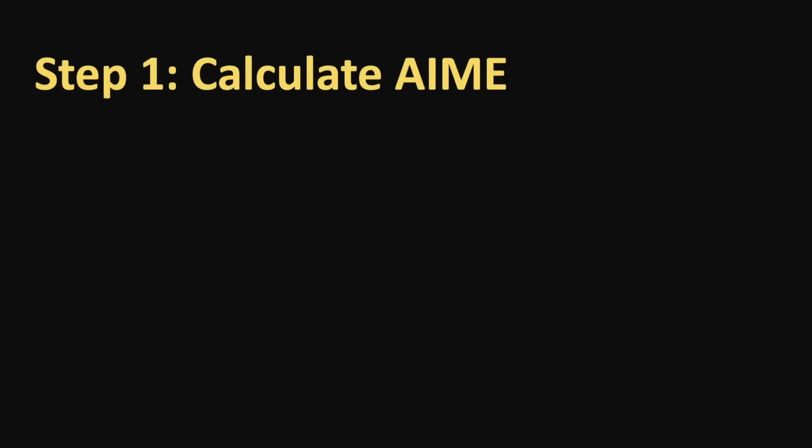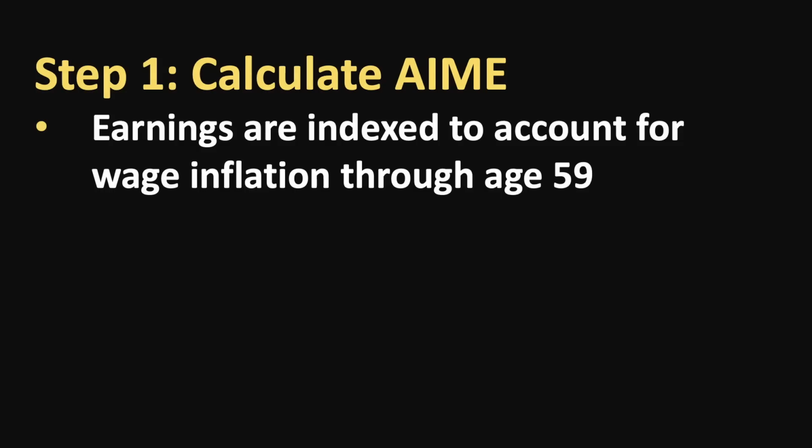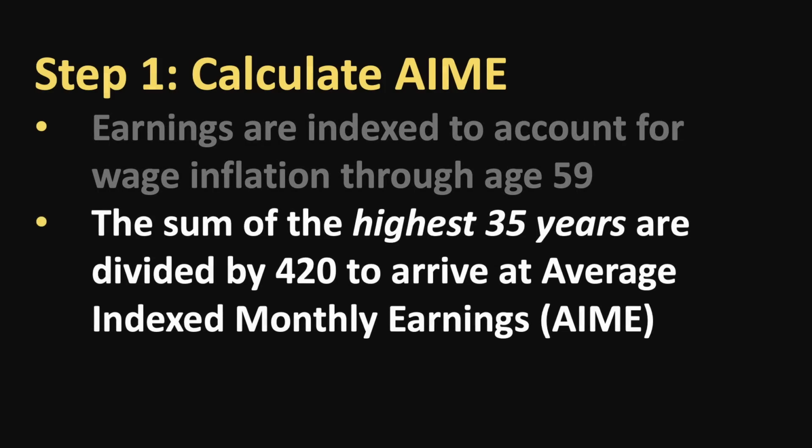To calculate your averaged index monthly earnings, the Social Security Administration will inflate all of your historical earnings to account for economy-wide inflation, to bring everything up to today's wage level. They do this on your earnings through age 59, and everything at 60 or later is not inflated, but just used in the calculation at face value. And once they have all of your earnings, they take out the highest 35 years, sum them up to get the average, and then divide by 420, which will give them the monthly average.